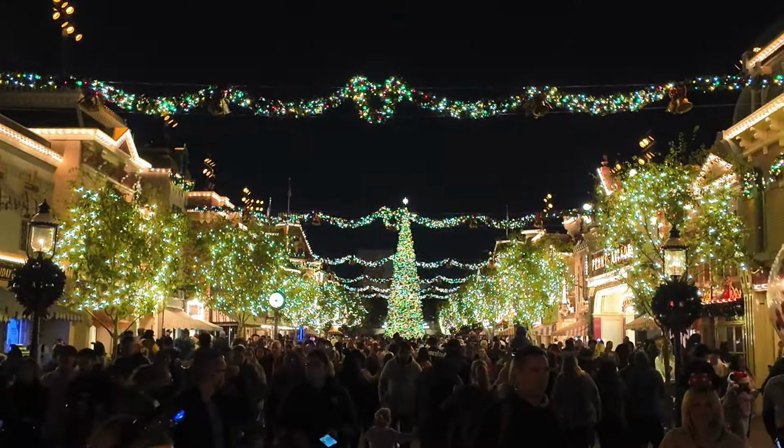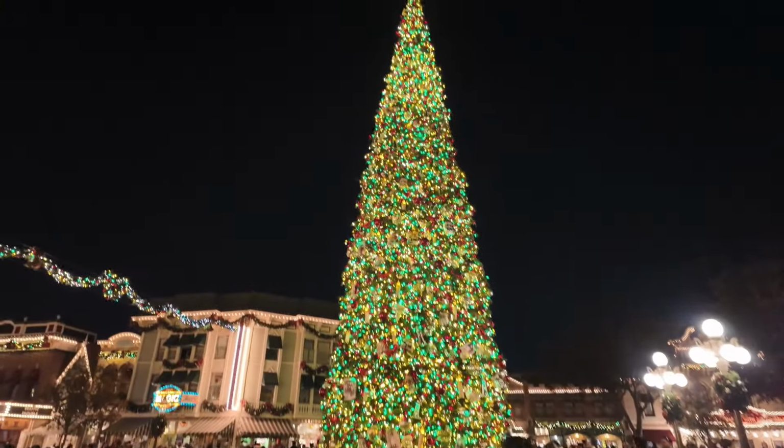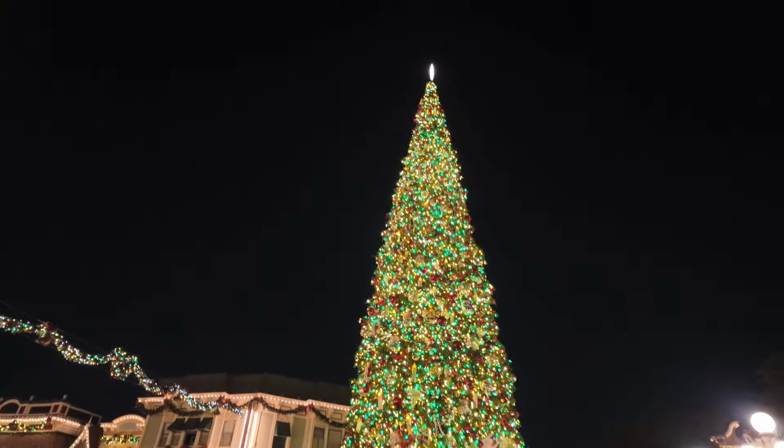Plaza Point over here is a store that always carries Christmas items throughout the whole year, not just during the holidays. Definitely worth a visit. And just look at how wonderful the tree looks at night too. Amazing.